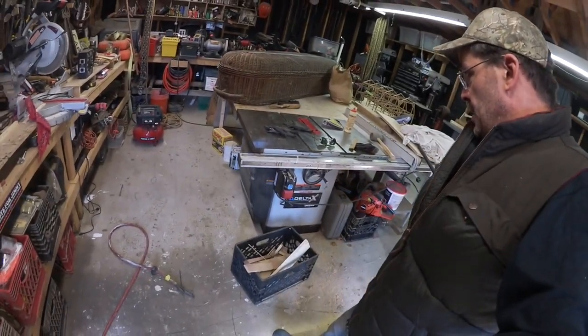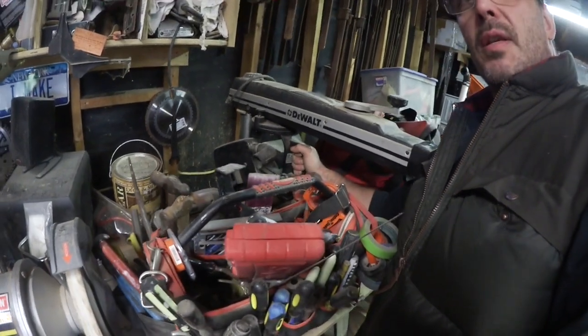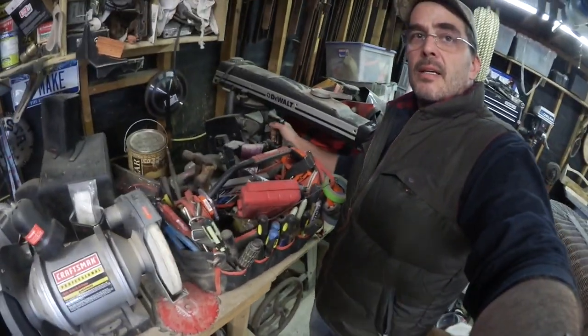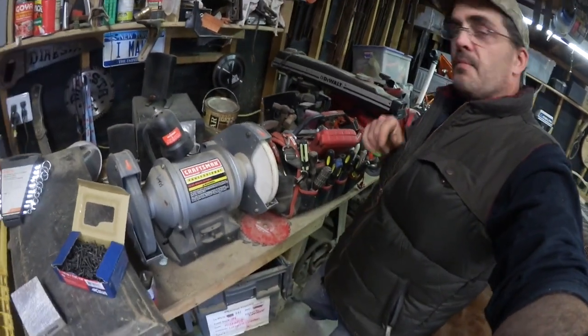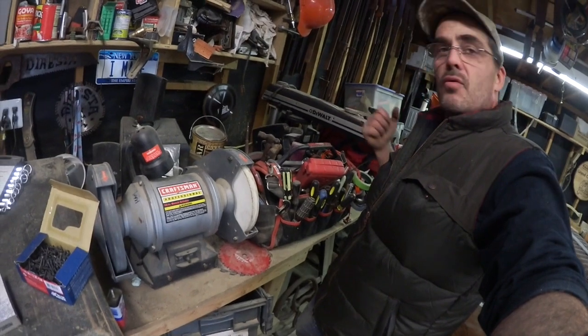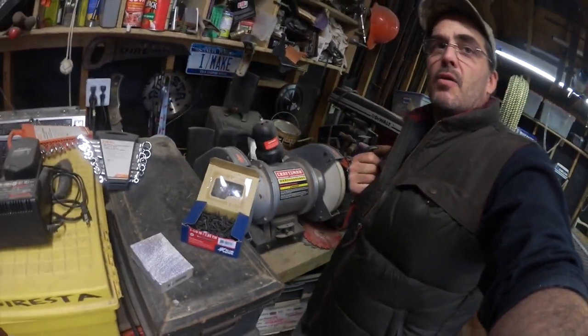It runs great. Right here you see my DeWalt radial arm saw. I bought this on Craigslist for $100. Ever since I started using my sled, I have a sled up here for my table saw, I don't use this as much, but it's good to have in case I need to cut through a big slab or something like that to make a big cross cut.